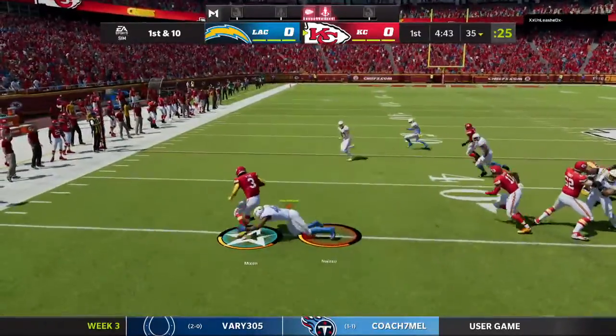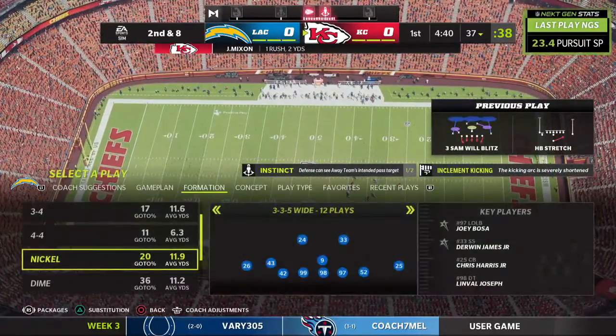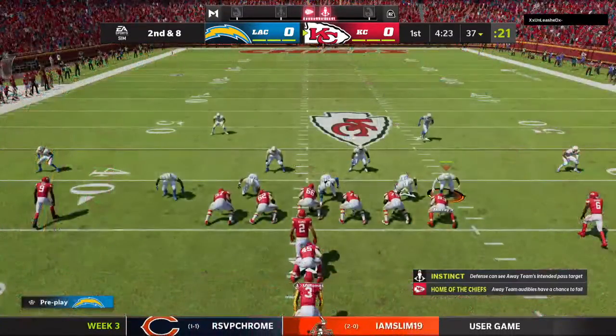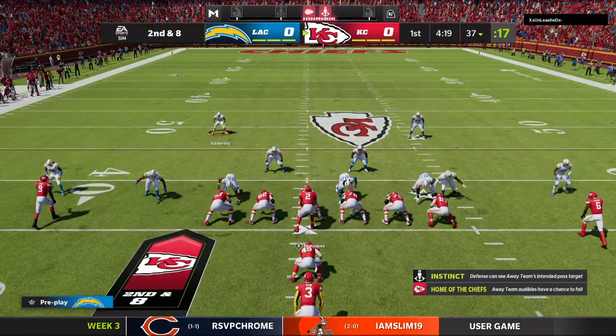The former 2nd-round pick, this is Joe Mixon. 2 yards on the pickup there. It'll be 2nd and 8. Well, sometimes it's hard to take your eyes off this guy at the linebacker position. He can really cover some ground, and he did there to make that play. The last run got a couple. Here's 2nd and 8.